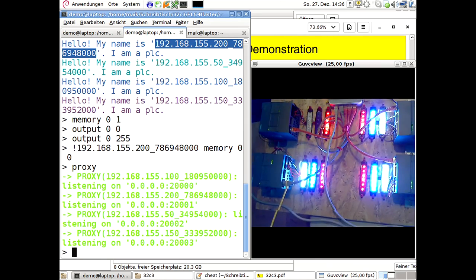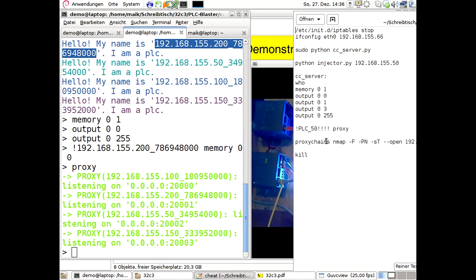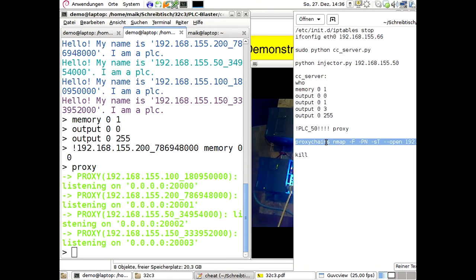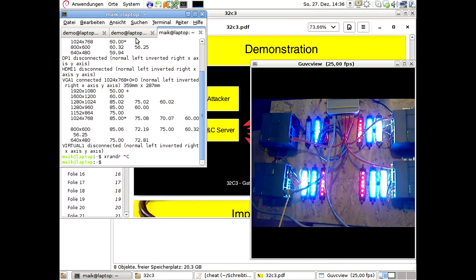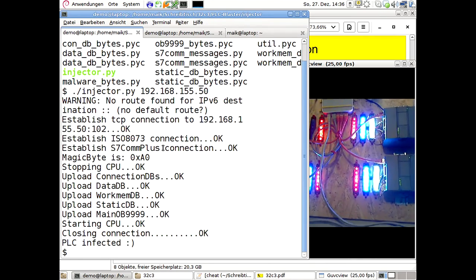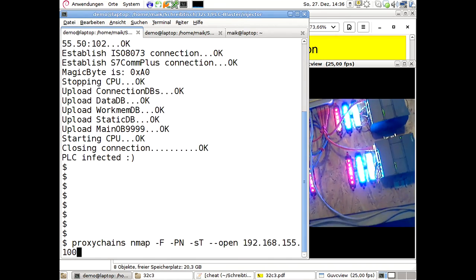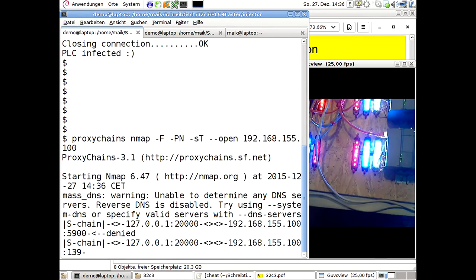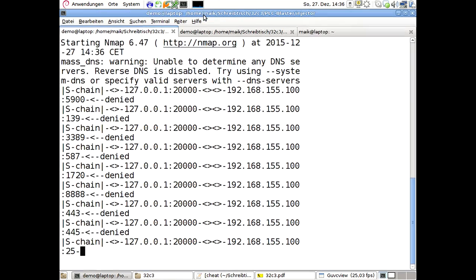Ah, yes, the proxy. I don't know who watched the Black Hat show last year, but some have shown that you can implement a SOCKS proxy on one of the older machines, so we have developed the same. If someone else can do it, we can do so too.